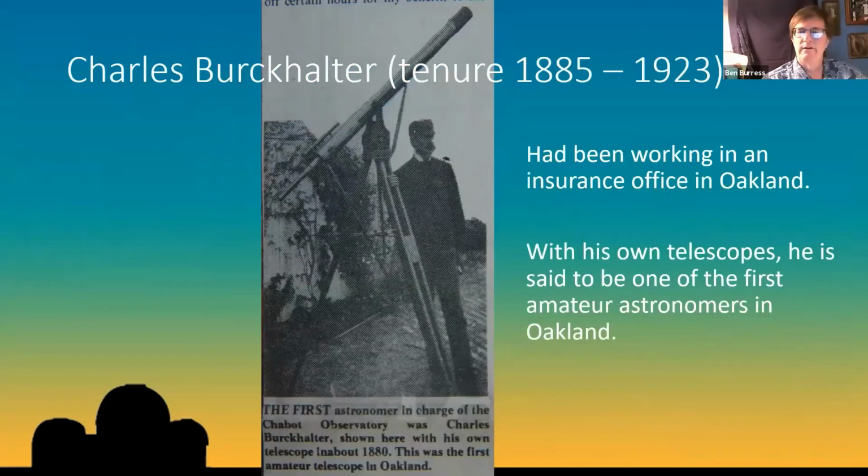And people-wise, Charles Burckhalter, initially he wasn't the director of the observatory. There were other city officials who were officially directors. But he was hired in 1883, 1885, I think, to run the observatory along with a couple of other people. He had experience with telescopes, and they hired him to operate the telescopes and to present to people and students of Oakland.